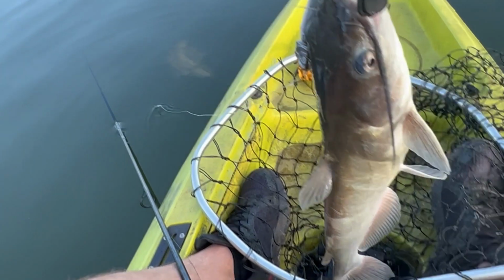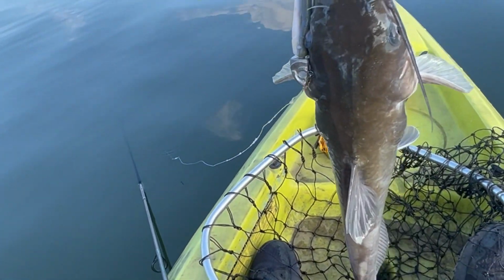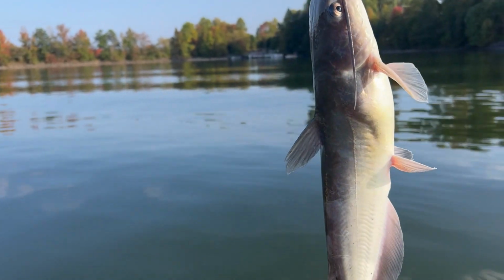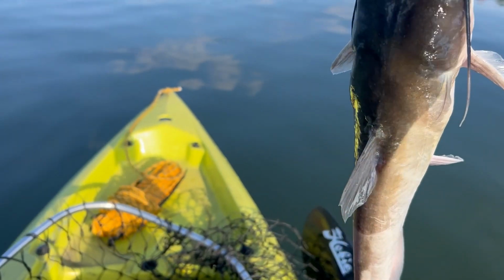And that last catfish was way bigger than this one. Still fun to catch. That is crazy though. Second decent fish on that heavy jig. He's maybe a couple pounds. He's not big at all.